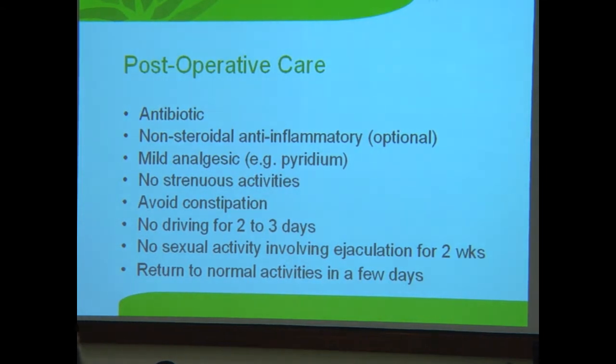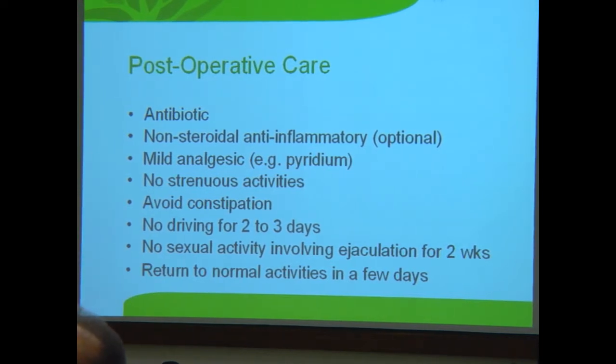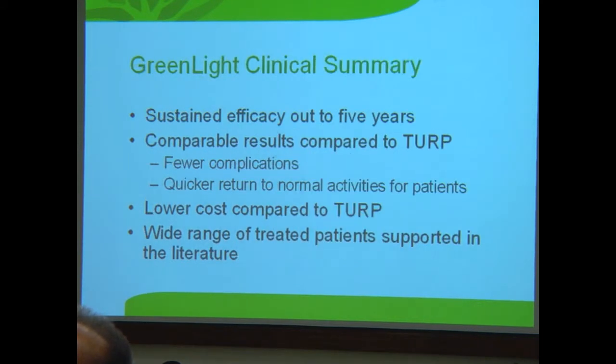Post-operatively, you may or may not get an antibiotic. You may or may not need something like Advil or Tylenol. We get you to avoid strenuous activities for a few weeks after. We get you to avoid being constipated because straining can increase some bleeding. And you can drive after a day or 2, really. Long term, it looks as good as TURP or Roto-Rooter out to 5 years.